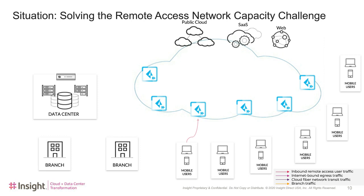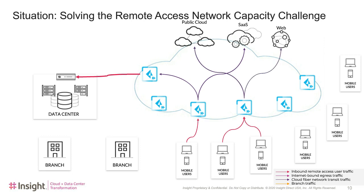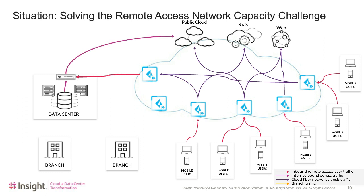So your mobile users are connecting in. You no longer have to backhaul all of the data back to your data center. As soon as it hits the public cloud, you get all the security policies that would normally apply in your data center, out in the cloud, and now traffic can move directly out to the public cloud SaaS and web with security policies applied, but not having to go back to the data center. The only thing going back to the data center now would be traffic that needs to access applications or services back in your data center, right?